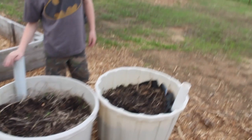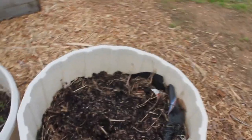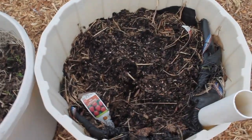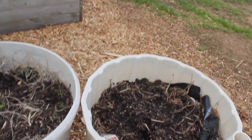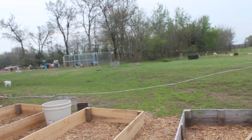I still got to put some more amendments in this. I'm pretty sure the strawberries did not survive the winter. At least I don't see any strawberries in there. But that's okay. I'm gonna move them anyway. They're gonna stay the furthest from the house. But I'm gonna get that water tank over there by the dog pen, and they're gonna go in it.